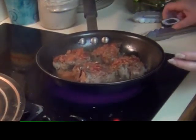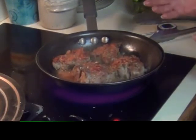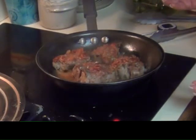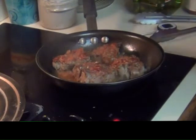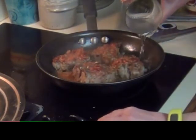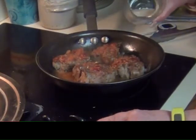Looks perfect to me. Now those of you who like to cook with wine, instead of just water, you could also deglaze the pan with wine. The other thing that you can do is to take some additional water and keep cooking it down a little bit and increase the heat, just so that you'll get that nice pan sauce.